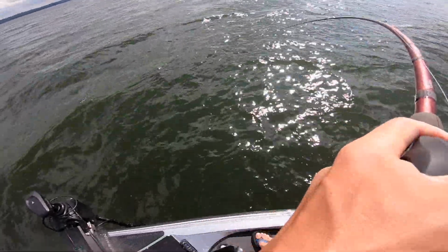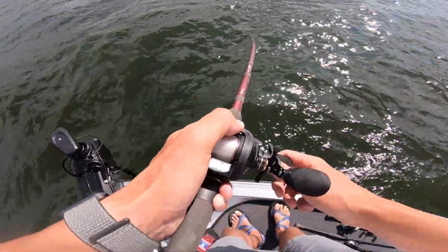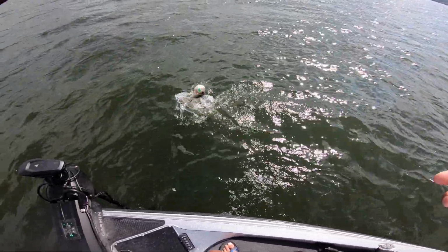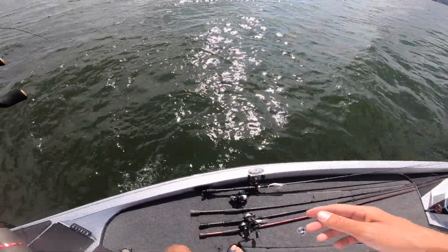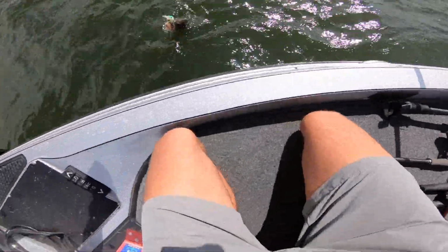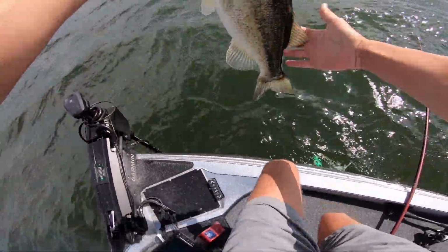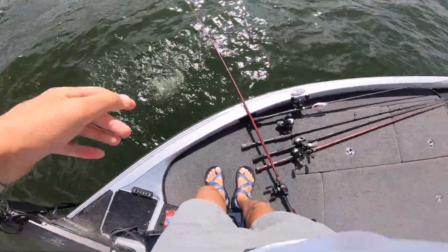God, this one feels big, big. I know this one's huge. Oh, wow. Oh, wow. Oh God, there's a big one. It's like a 4-pounder, 4.5 or so. Oh, big chunker.